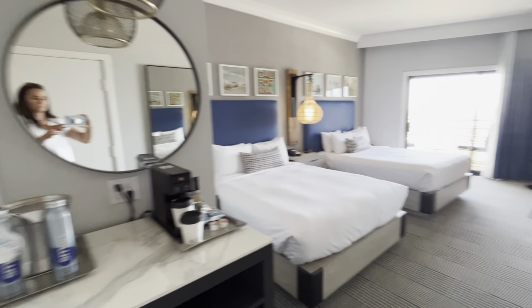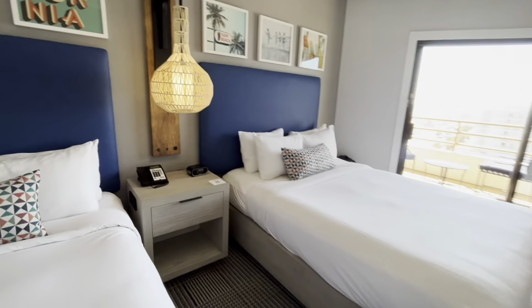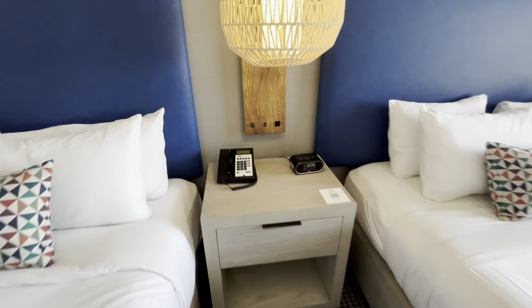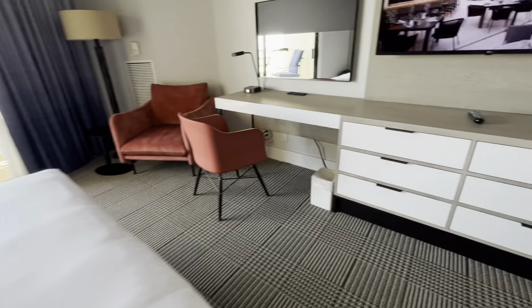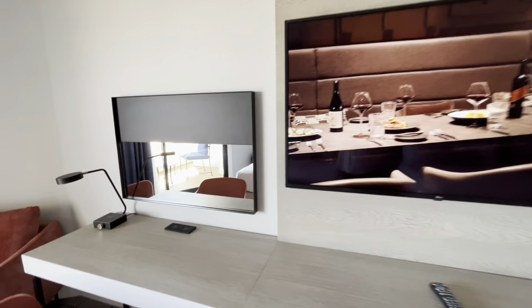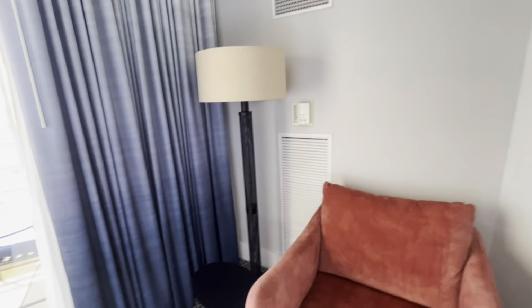And just look at this room. It's just so well done. Just makes me feel so relaxed coming back to it. Just that alone is amazing. Huge flat screen TV, nice desk work area, comfy chairs.